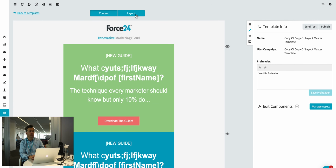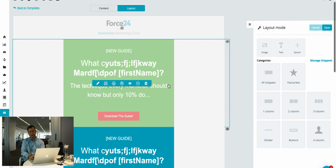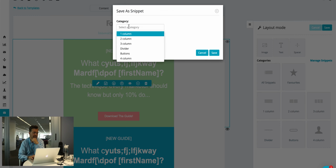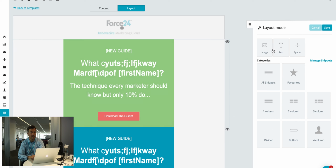But when you do build something that's cool, one of the things you do is you've built it. You say, you know what? I like that green thing. I love what I've done there. I think the green and the red works. I'm going to now save it. So I select a category. Well, it's a 1 column. I'm going to tag it as a marketing text, and I'm going to add it to favorites. Bingo. So now what that's done is it's saved it to my library.